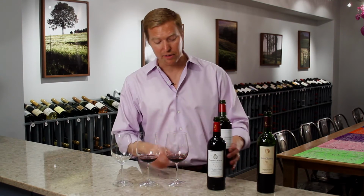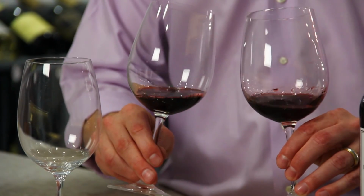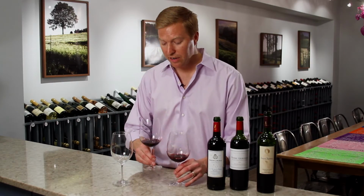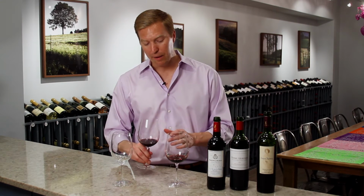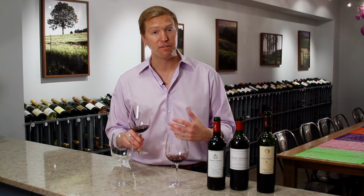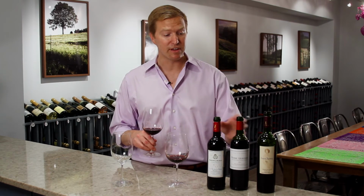And as I pour it out, just by looking at it, in comparison to the previous Cabernet Sauvignon that I poured, it's much darker in color. It's much richer. It doesn't necessarily mean it's better. It doesn't mean it's worse. It just means it's different and is specific from the other.